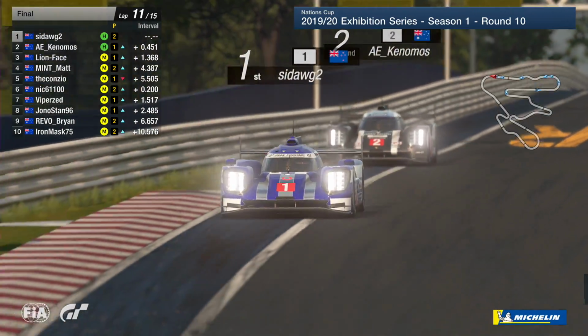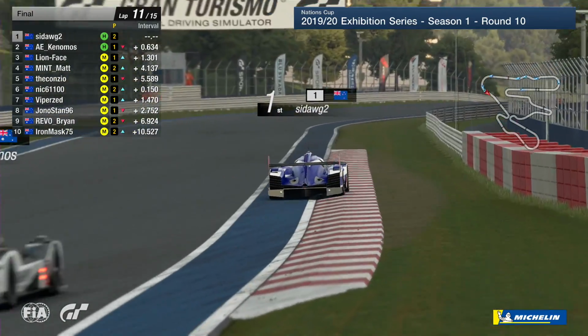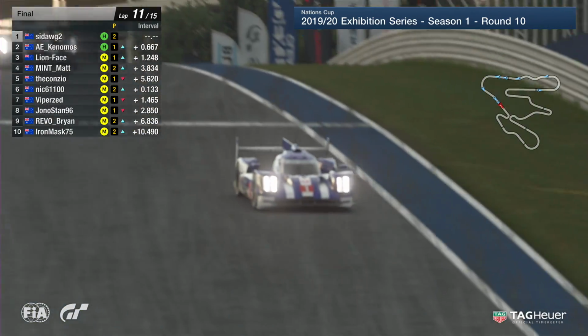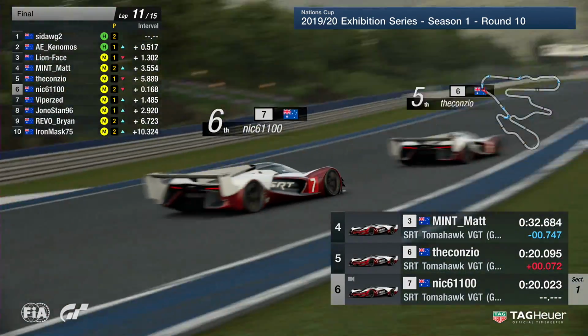Yeah, well, this has just become very interesting. We said it was a much closer race than 6 seconds, and this is exactly what we were talking about. Half a second now between Sidog and Kenemos, and Lionface on the medium tyre behind, closing in as well. Now, how worn are those medium tyres? Let's go back to this battle first.